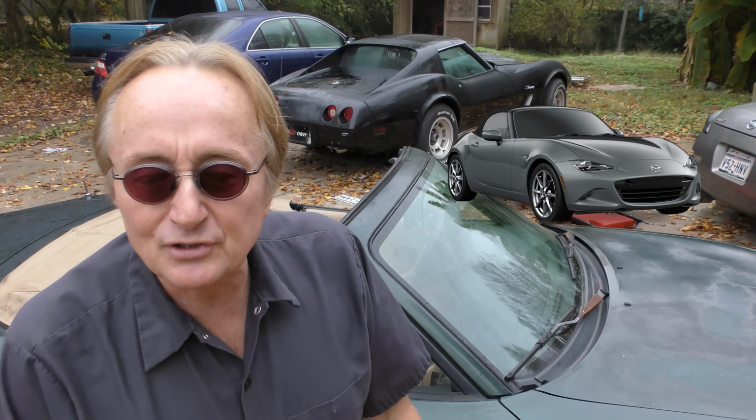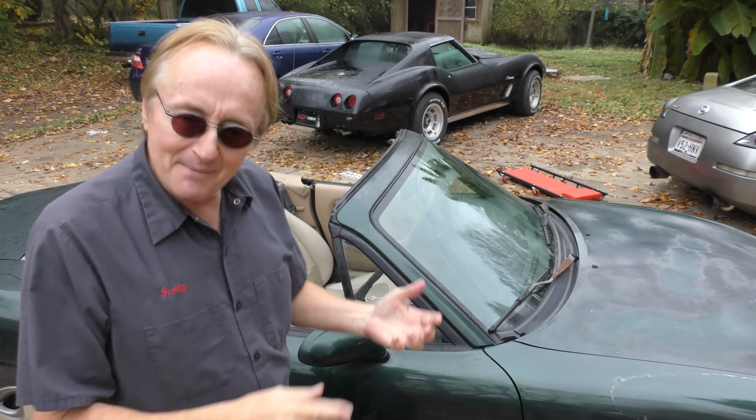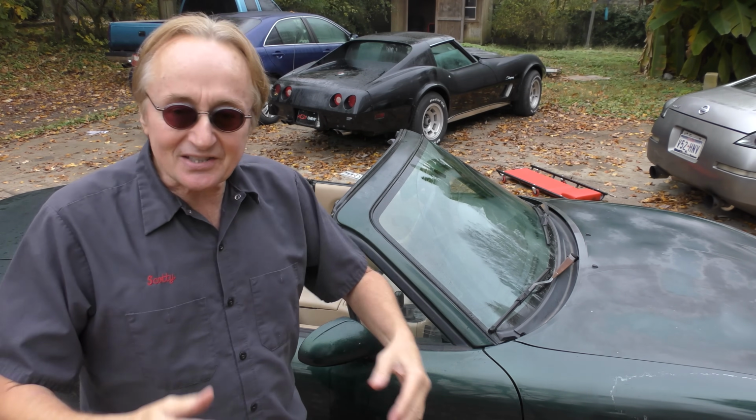Now, I have to say, I fell in love with the Mazda Miata Grand Touring that I road tested a few months ago, but that was $31,000. This was $1,100. You know, I think I'd have a lot more fun in an $1,100 one, to tell you the truth, because I'm a cheapskate.